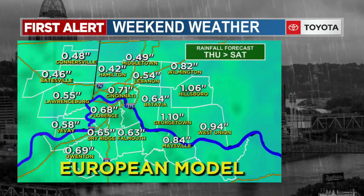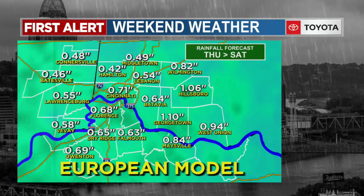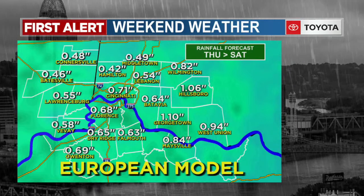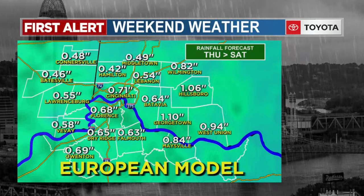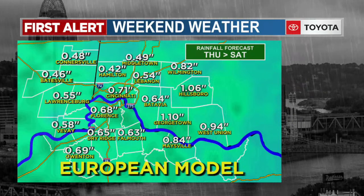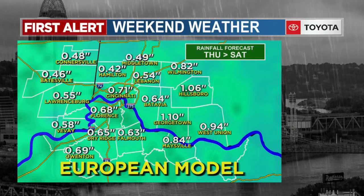European model says that if you add up all the rainfall starting Thursday that falls on into Saturday, if you're down to the southeast of the city from Georgetown up to Hillsborough, you could see more than an inch, about 0.84 in Maysville, 0.94 in West Union.